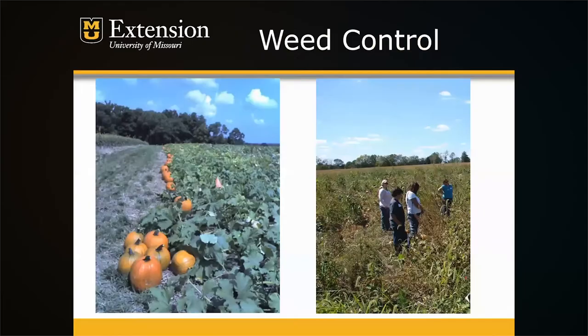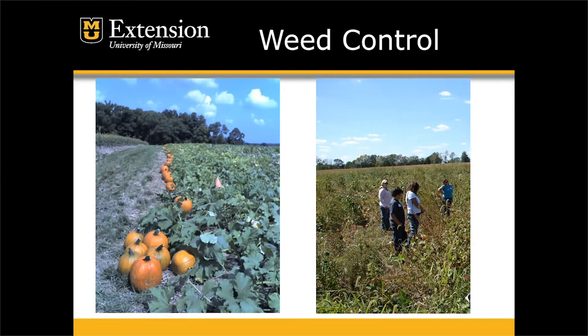Weed control is so, so important in pumpkin production. And here is just a photo example of that. On the left is a very nice clean pumpkin field. It was a joy to pick in. On the right, if you look closely in there, you can actually see pumpkins, but pigweed, foxtail, all of those things. And unfortunately, that was a you-pick patch. So that does not allow clients a pleasant picking experience.